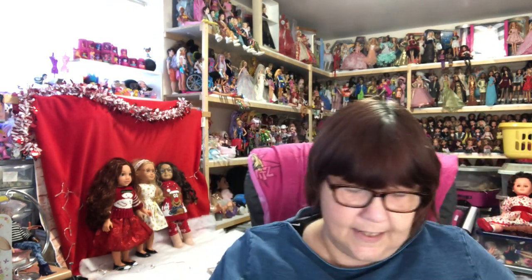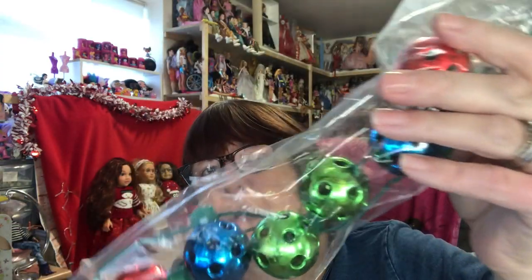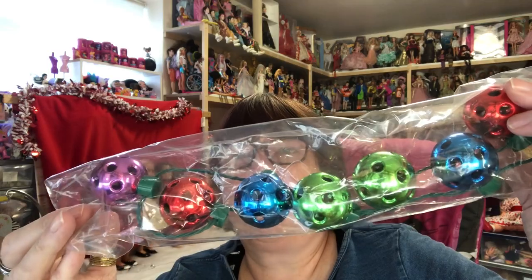So that was that. And then in Home Bargains I found this necklace, but I thought it's a light up one, although it doesn't seem to be lighting up at the minute. Oh, it is light up baubles, but I thought they were the perfect size for a doll Christmas tree. It's not lighting up though. That's annoying. Never mind.